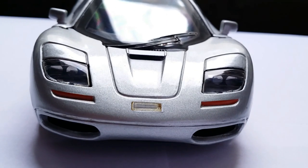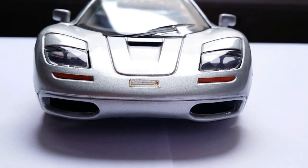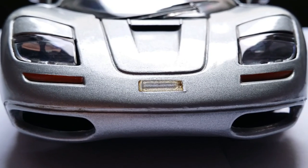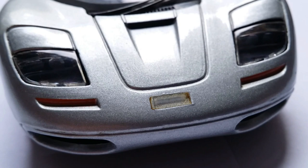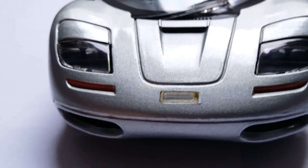Here at the front, you'll notice that this car has orange indicators, and these indicators are taken from a Lotus Elan M100. In the middle, we have the McLaren logo. Since this is a 25-year-old model car, the sticker is yellowed out a little bit, and the McLaren logo is a little hard to read.